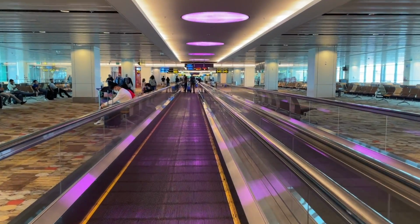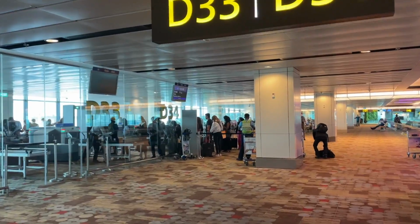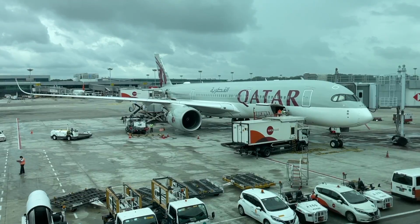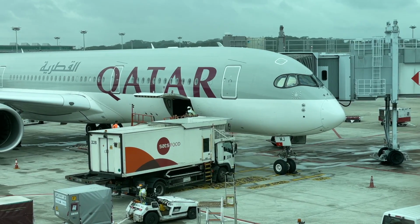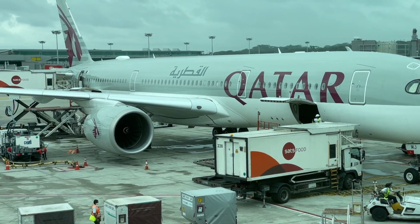One thing I do not like as much about Changi Airport, though, is that security isn't centralized, but rather conducted at every individual gate, which often means long lines as there's only 2 security rows per gate. Thankfully, things are moving quickly today, and we now have a great view of our ride for the 8-hour hop to Doha this afternoon. 9V-... A7-AMJ is a 2019-built Airbus A350-900.